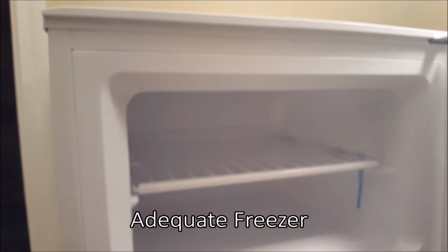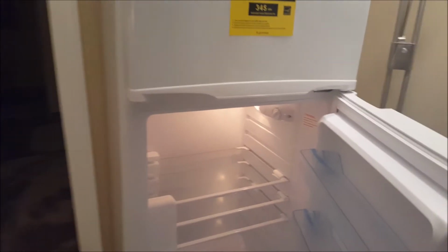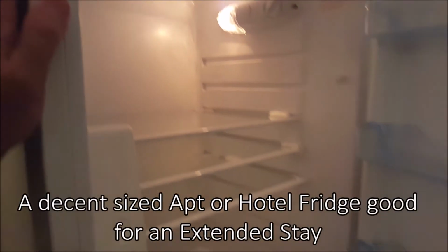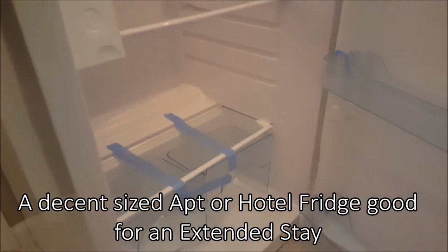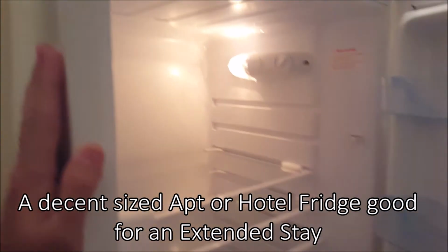Smallish fridge, but you could put some ice trays in there. And it does come with a little ice tray, that's nice. Okay, so this will do. Ready to go, plug it in, ready to go. Definitely a step up from a mini fridge, something you could live out of for a few weeks without trouble.